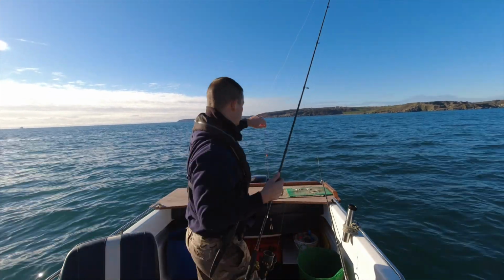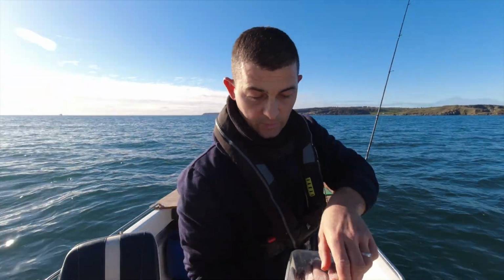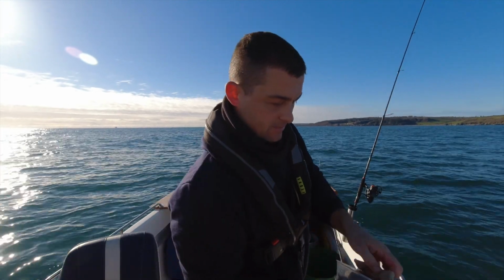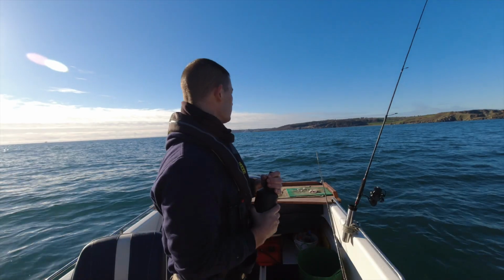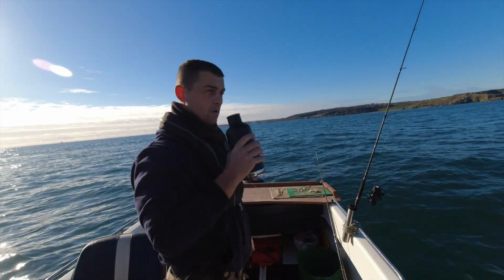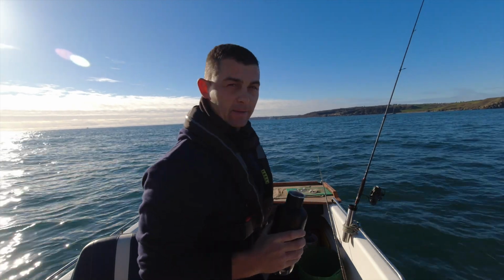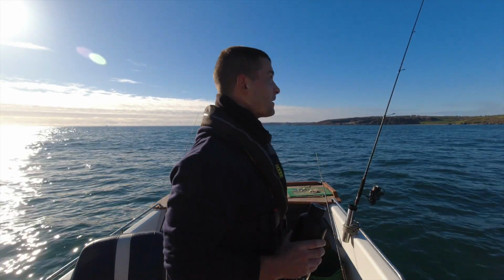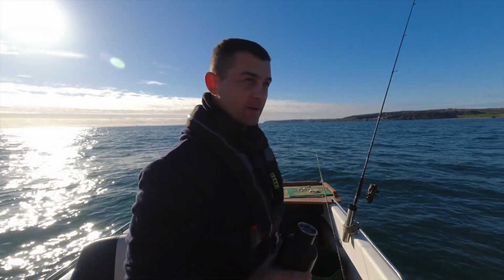That rod's for big fish. Yeah, my bait's on the other rod. All I've got is I've just got a little pack of frozen squid. Well, you can see how cold it is today. This is still frozen. Just keep taking one out every now and again and slicing it up into tiny, tiny pieces. It might look like it's warm, but it's not. Turned into a stunning day considering what it was like this morning. Much better than forecast. Really glad I made the effort.